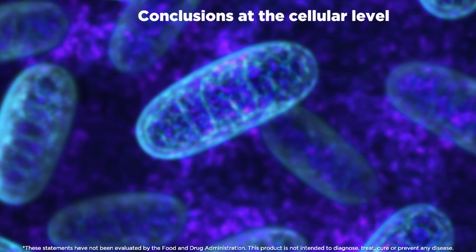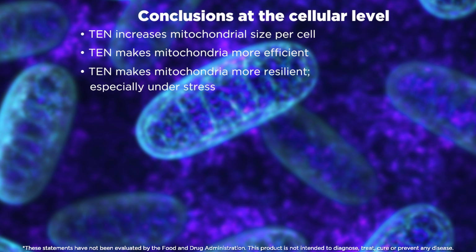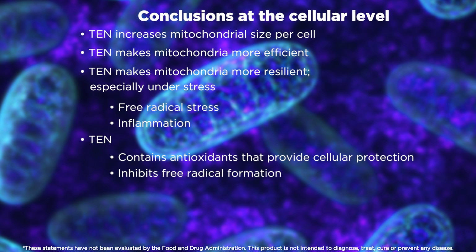So to round up, I want to go over the conclusions both from the cellular studies and from the clinical pilot study. The conclusions we can make at the cellular level is that Body Pro 10 increases the mitochondrial mass per cell, makes mitochondria more efficient, and makes them more resilient, especially under stress. We saw protection of mitochondria both under free radical stress and under inflammation. In addition to that, Body Pro 10 contains antioxidants that can provide cellular protection and inhibits free radical formation.